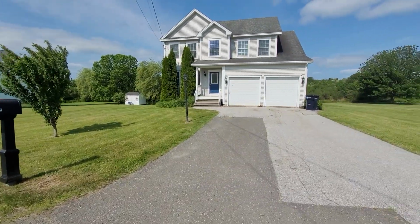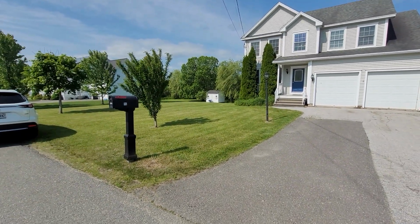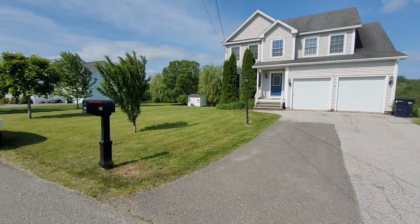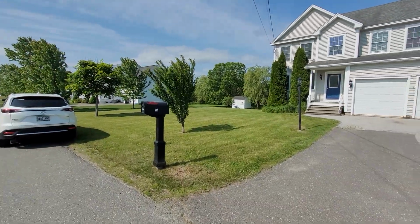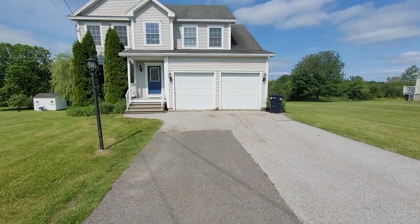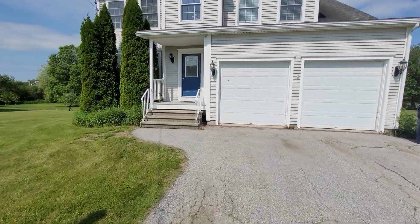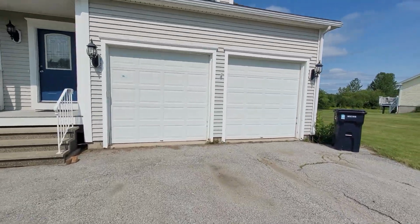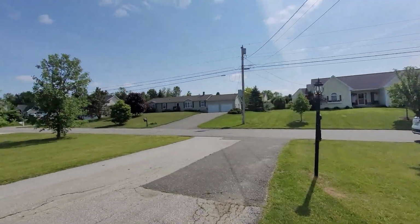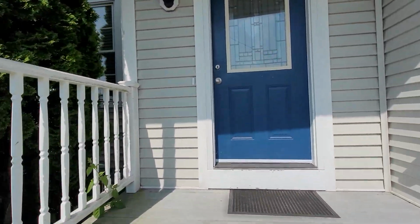Very close to everything. Broadway is just where you attach to. And then you've got Bangor High School, Judson College, less than probably 10 minutes to Northern Lights. So great, desirable neighborhood, and this house is actually just huge and beautiful. So you do have a 2-bay garage, which is nice to have here in Maine during the winter, so you don't have to go out and clean off your own car.